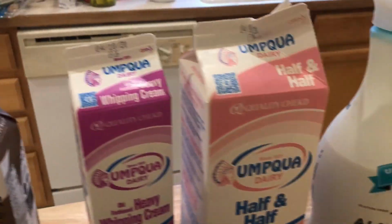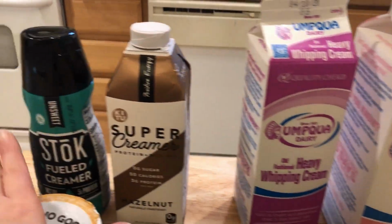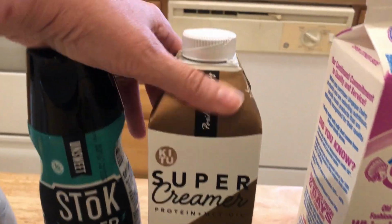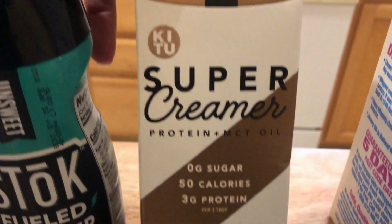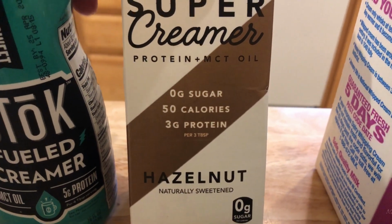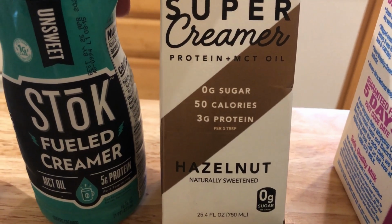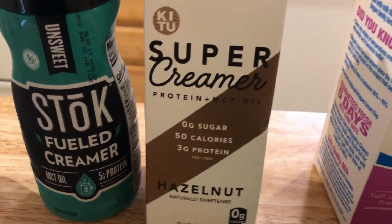Okay, so you think, okay, you already have enough creamer for your coffee? No, I don't think so. These are 2 new ones that I discovered in the last month or so. This is the Super Creamer. This is in hazelnut. There's also vanilla and sweet cream. I cannot find the sweet cream in my area, so I have only tried the vanilla and the hazelnut, and I like them both about the same.